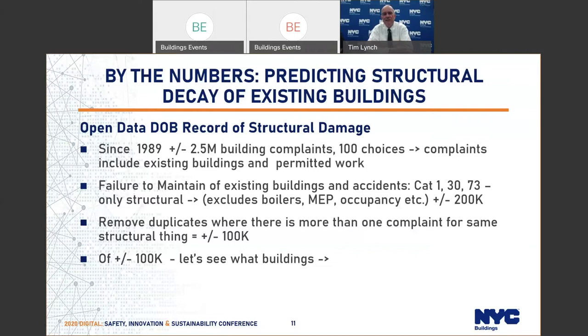And if you actually look at the data sets, you can download them. There's 2.5 million records in there for complaints. Once you have records, you can start merging them with building addresses, typologies, types of construction, material science. And it became very robust data to try and get a history of buildings with complaints. So we decided to go to the 2.5 million building complaints that are in DOB's data. It's in open data. And it was nice because there were 100 choices way back when.